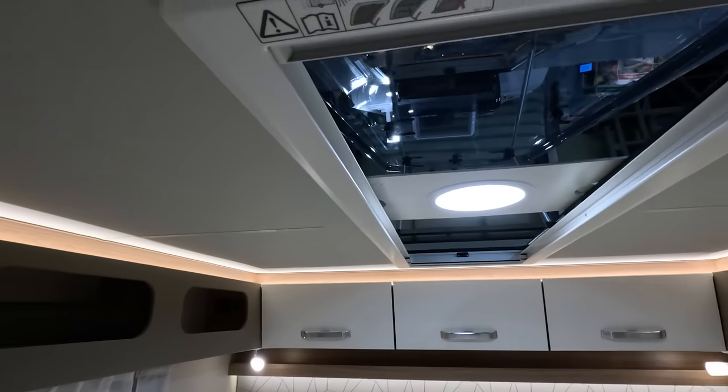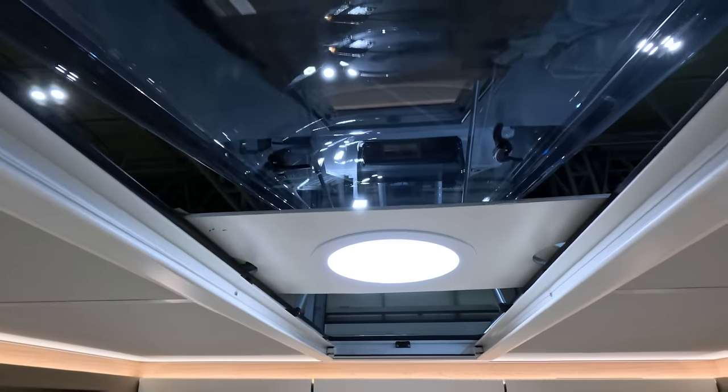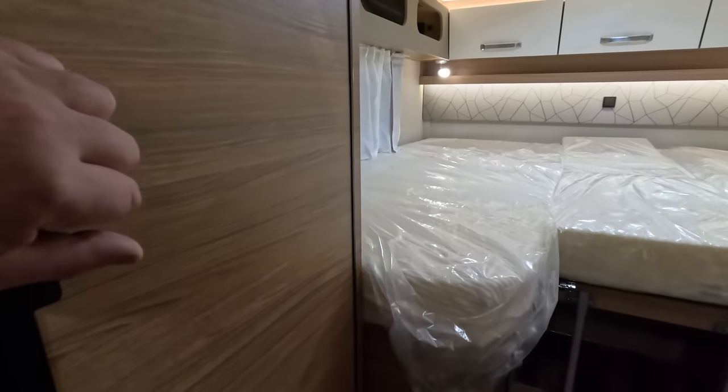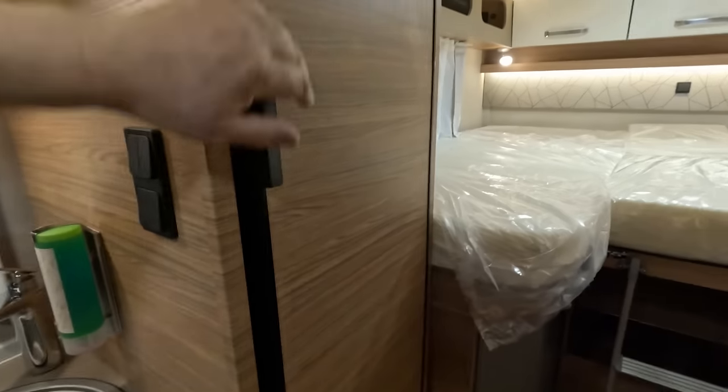It's an enormous sunroof here. It's giant. Goes all the way along there. It's quite nice. I know I'm doing this all out of sequence here, but there's your fridge. A Thetford, isn't it? Thetford again, yeah. Good fridge.